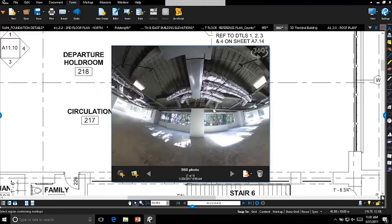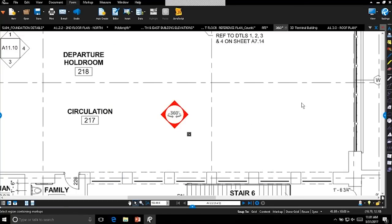And the truth is, yes, 360-degree photos do take up more file size than a standard photo. However, the real great thing about it is that less is more. You don't need to take 20 360-degree photos of a single space, like you would have with regular standard photos. So now you may only have just a few 360-degree photos on your drawing, as opposed to maybe having 30 or 40 standard photos in the same space.